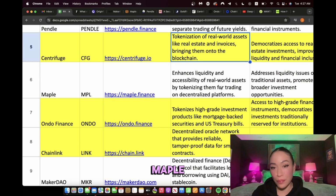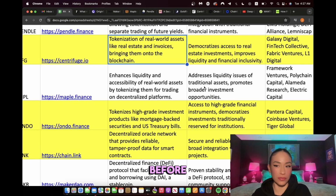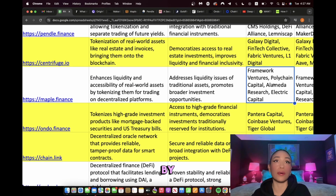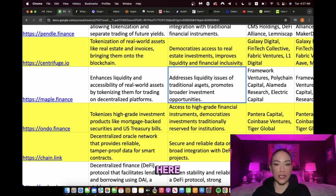Next, we have Maple. Maple, I hadn't personally heard of before, but as you can see, it's backed by some pretty big VCs and funds. So it sends a really good, solid message.